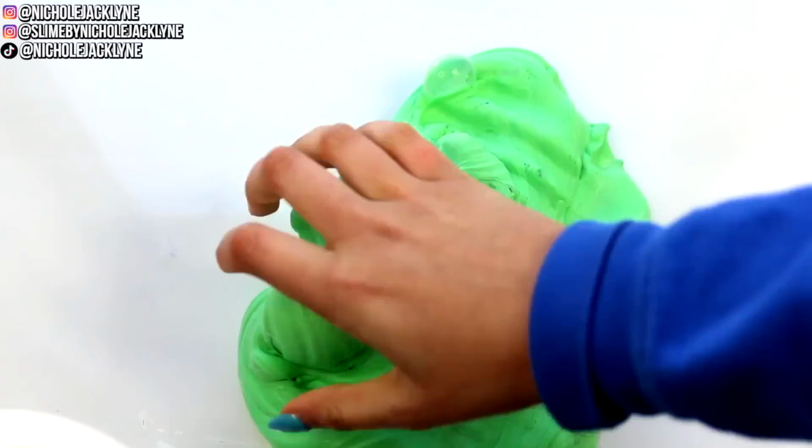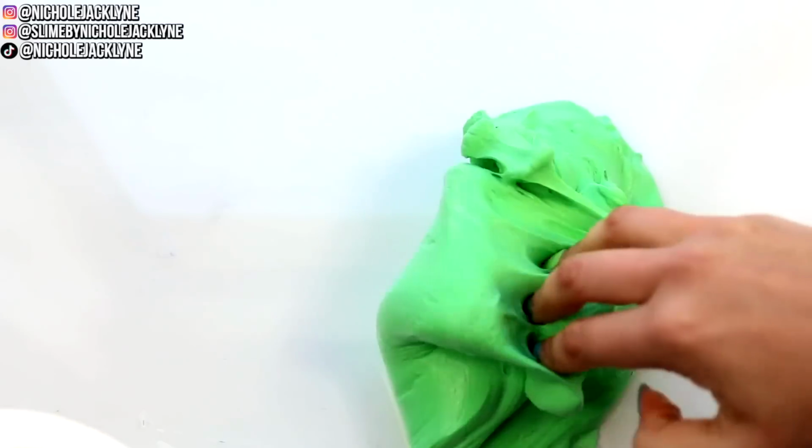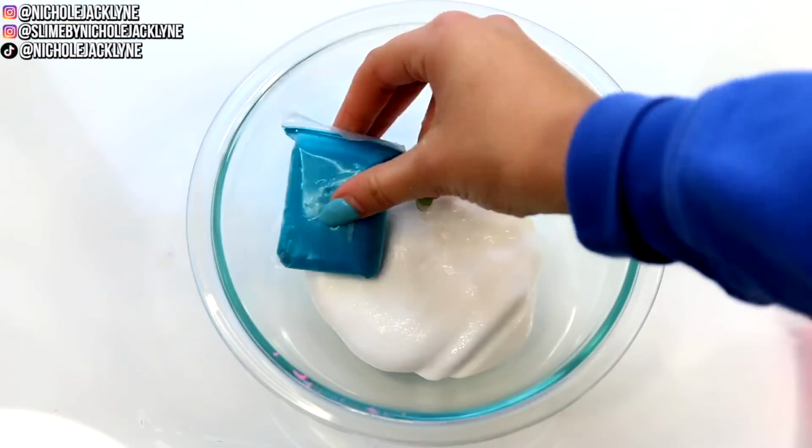And I have to mention that all of the colors that were offered when I was buying this were so gorgeous and just so different looking. I think it's a big thing when I'm buying clay is when they have cool colors. It makes it much better, I feel like.